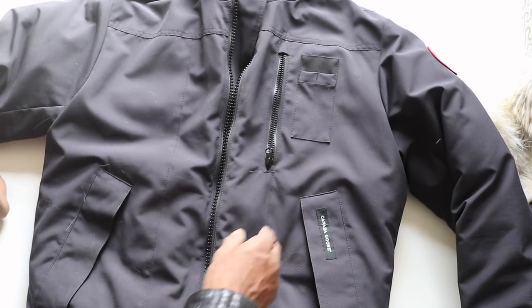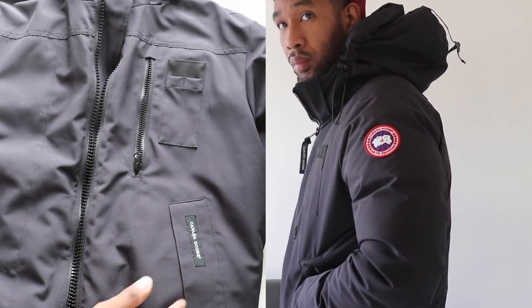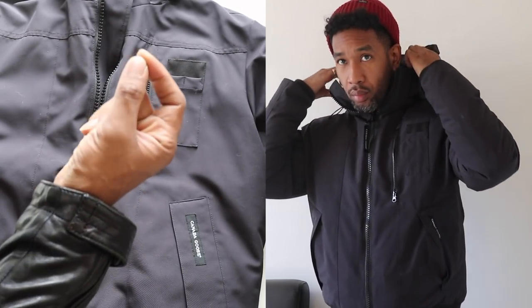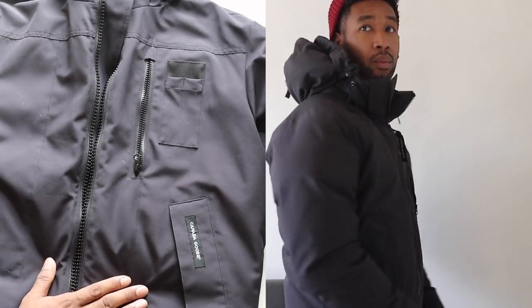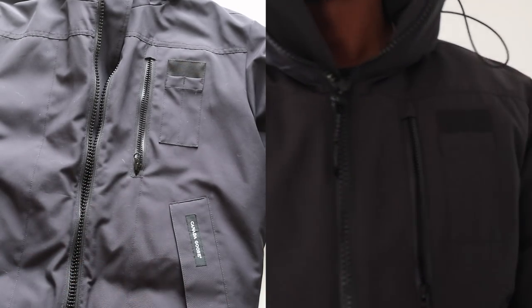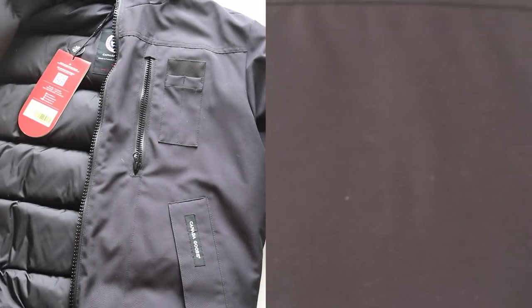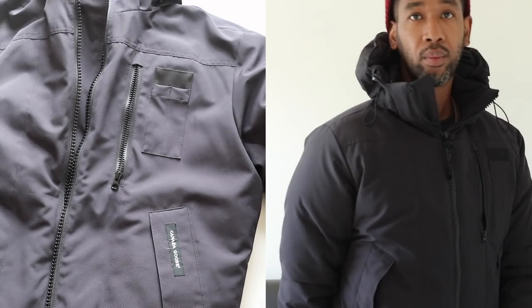The material on this, when the water goes on it, literally it just kind of rubs off the jacket. And if you get a really thick shower and you're wearing this, the water does seep into the jacket just a tiny bit. But I promise you, when you get home and hang this jacket up, within a couple of hours again, it's just totally dry. And yeah, it deals with the weather conditions really, really well, okay? So yeah, that's it with the Canada Goose Borden.